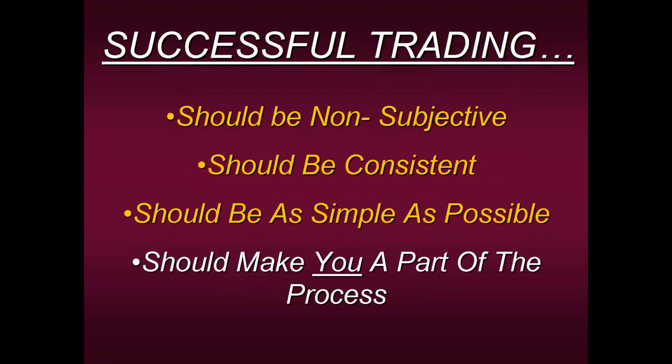That, in my way of teaching, is the only way I have seen one becomes consistent. Not by copying a signal given by someone in a trading room or a chat room, or by going to a signal service, or by doing what some trading guru says on TV. It doesn't work that way. You have to be a part of the process, okay?